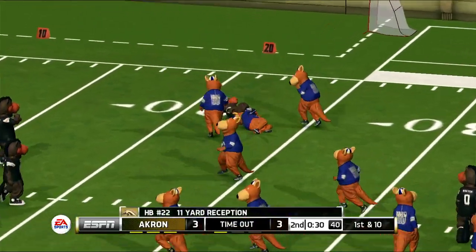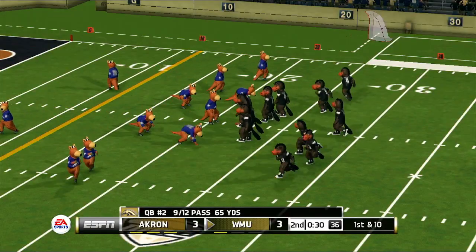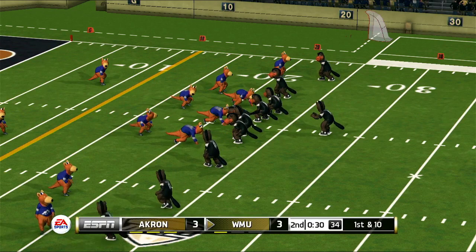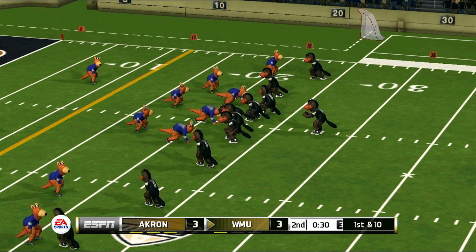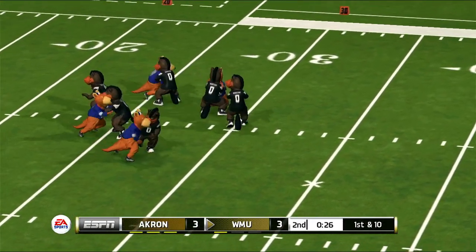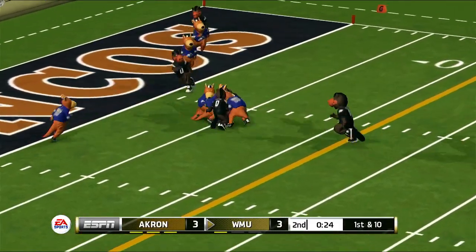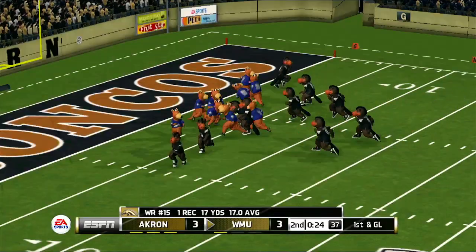He's tackled around the 22-yard line. The Broncos are going to call their second timeout. They'll spread the field with five wide. A huge play, and now they're in a great position to score.